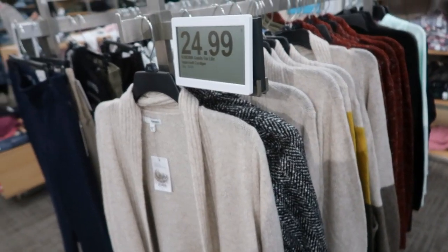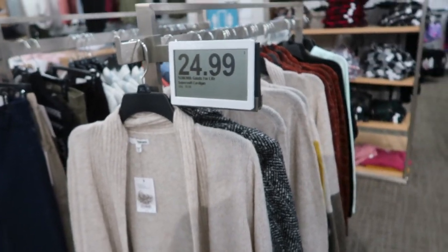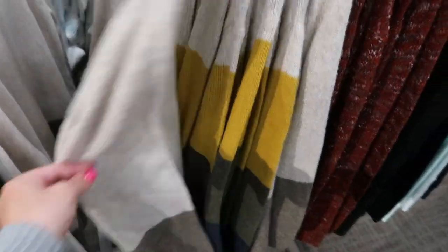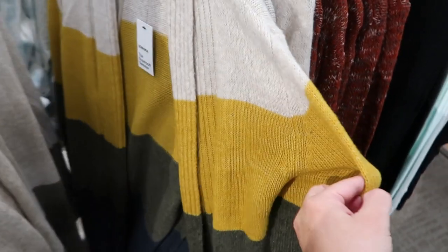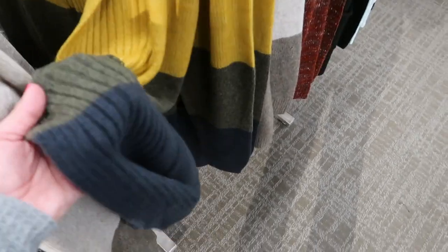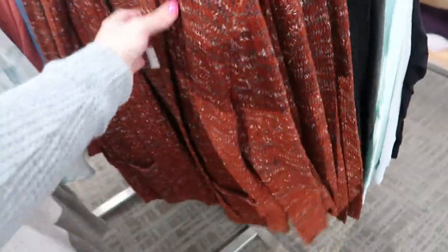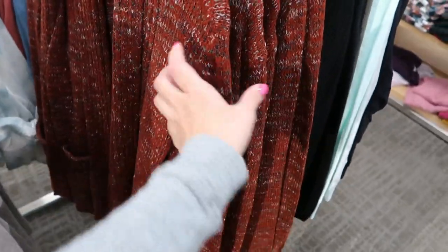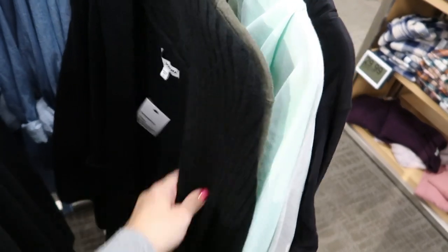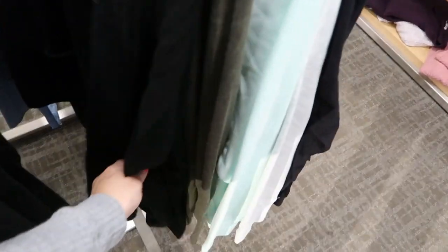Sonoma's cardigans are on sale for $24.99, normally $50, so it's 50% off. There's this color block oatmeal with the green at the bottom. Then there's this one. I love those colors. The oatmeal, gold, olive, and navy. There's also this rust with all different colors. Lots of green, gray, and there's solid black. This one's really stretchy. I love that they have pockets.